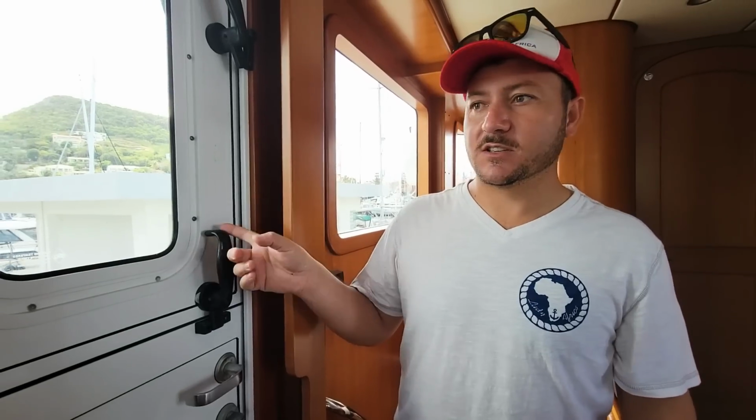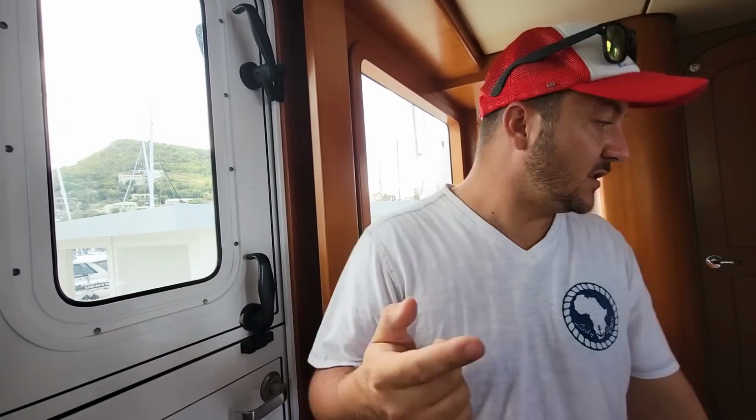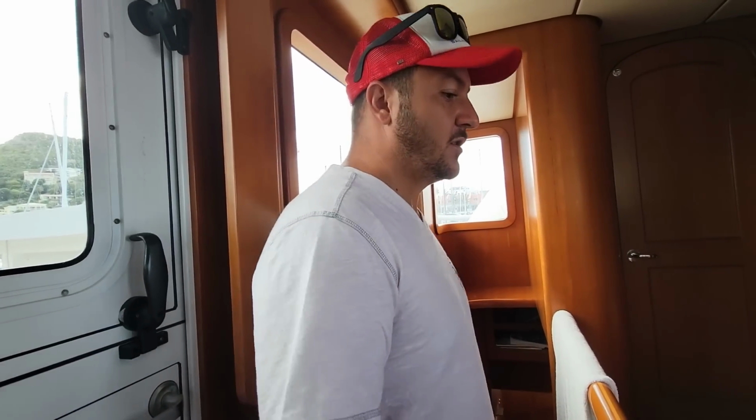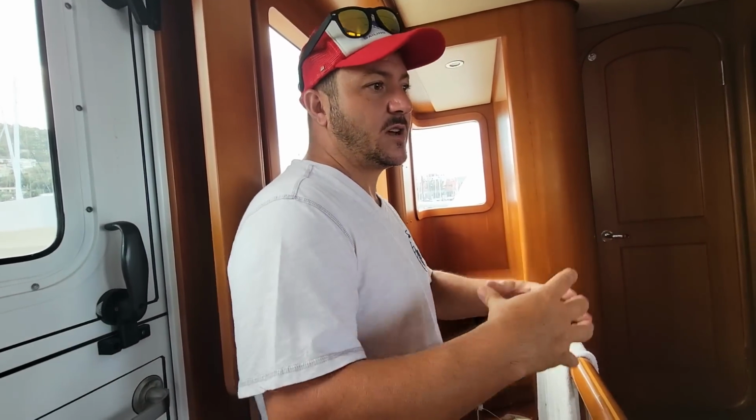Another cool feature is that there's two doors to the wheelhouse from the outside, and then you still have the stairs from the main cabin up front. No, the VIP room. Oh, that's the VIP room. So you still have that access, which is really nice. Makes the boat come together.